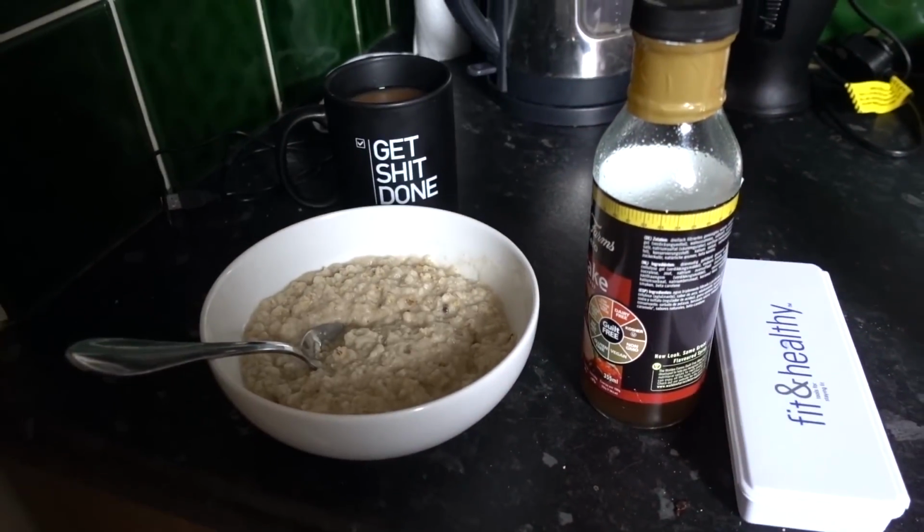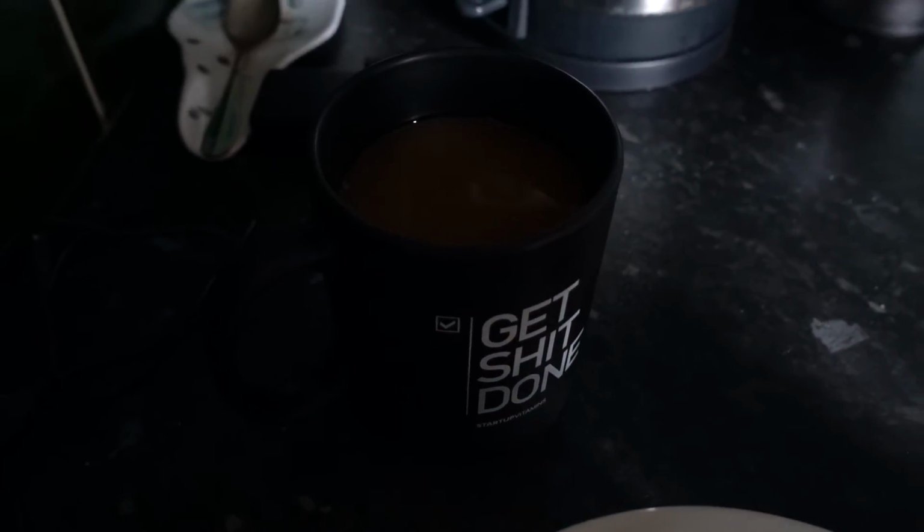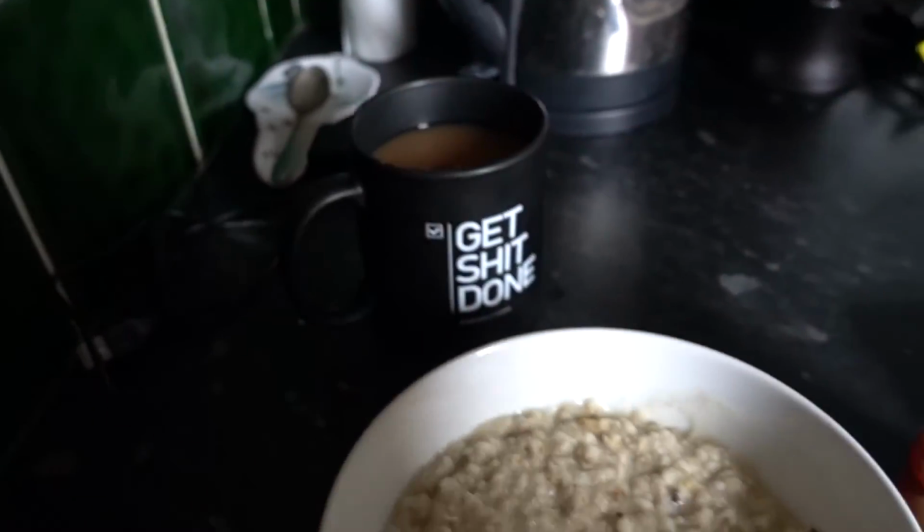So it's 9:45 already somehow, but I'm just going to show you what I'm going to have for breakfast now. So we've got, this is just tea with probably about 50 millilitres of almond milk. Almond milk has less carbs than cow's milk, so that's why I have that.